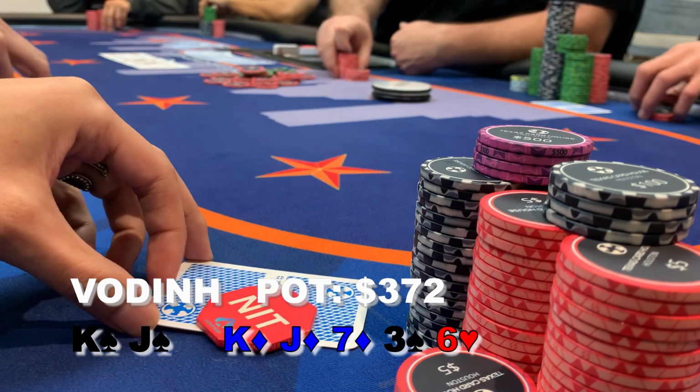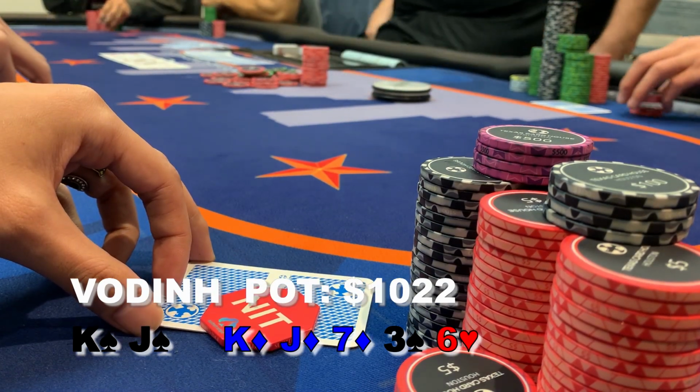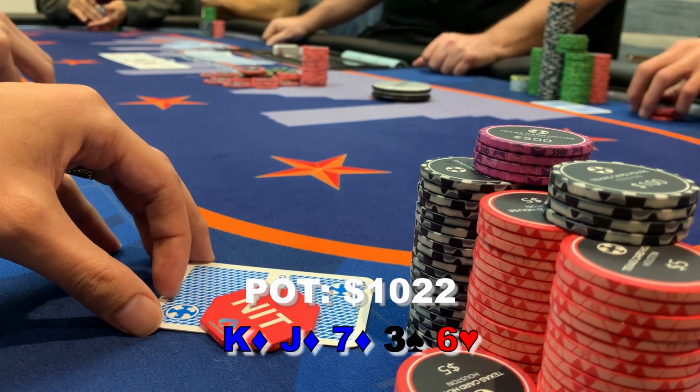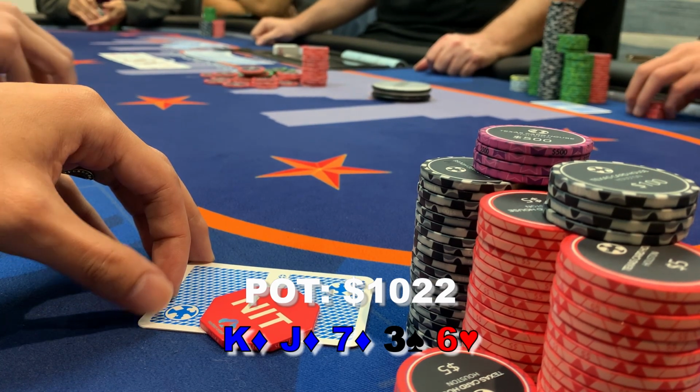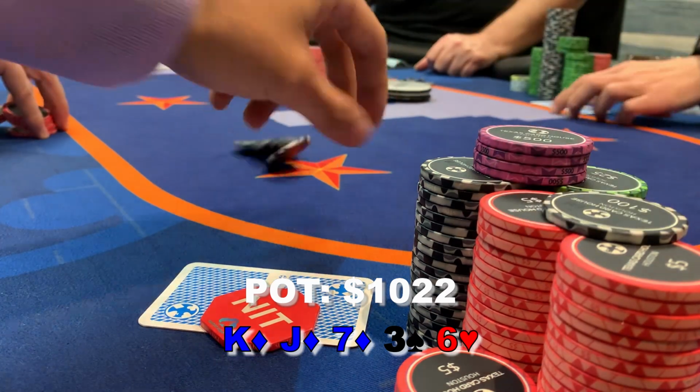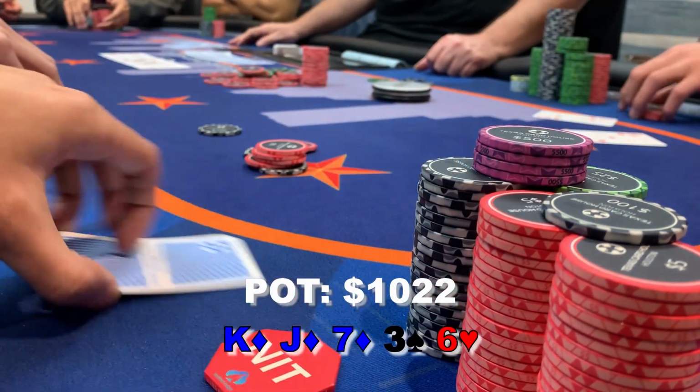So we go ahead and make the call, and the button shows ace deuce of diamonds. So as well played as we could have, and losing the minimum in this spot while still remaining some equity, trying to fill up obviously. So it is what it is, and our stack dwindles after this one.